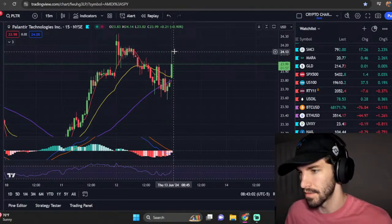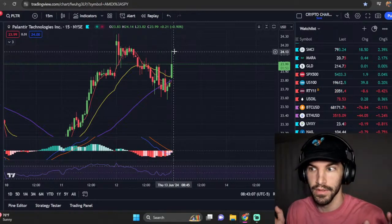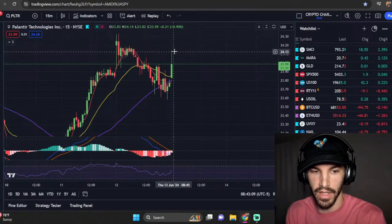See? Risk managed. Now, what is my risk if Palantir goes up or down? 0. What is my risk on Apple if it goes up and down? 0.